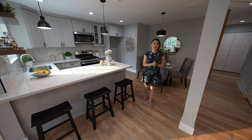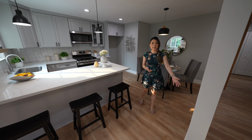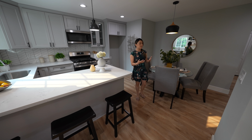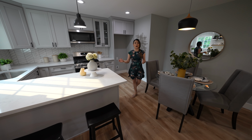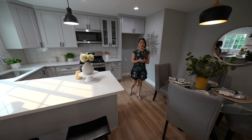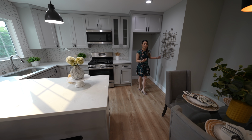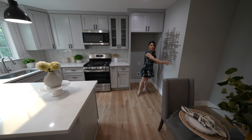The kitchen is where we did the most work. We had to remove a wall that was here to allow for open concept. And we relocated the kitchen from this area to over there to allow for a bigger kitchen. And this also enabled us to expand the shower in the master bedroom by 2.5 feet.